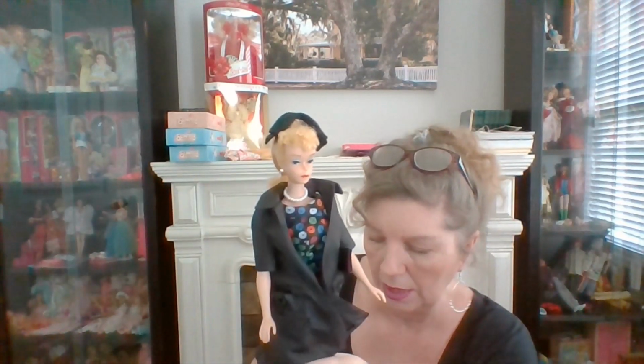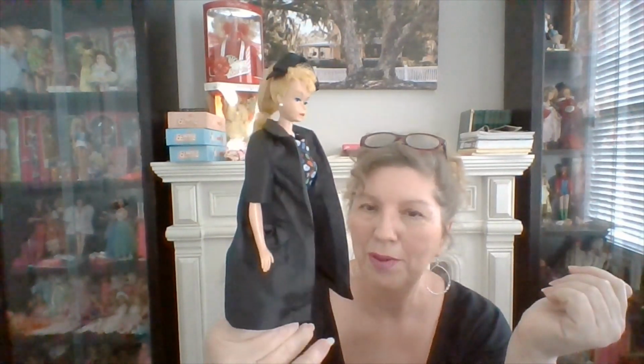She's got the little black, so the whole outfit is the dress, the original, the coat, the little black hat. She has a little black purse, and there's sunglasses, and I have some original sunglasses, so I may just put the original ones on her. These are not the quality of the original glasses, that's for sure. So this would be in what, a 1959 ponytail.